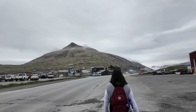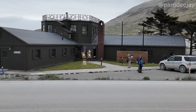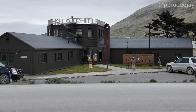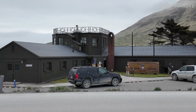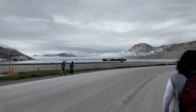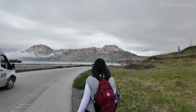Back past the Safeway. There's the airport again and the fire station. Of course, that's where you will find this visitor center. We'll get a little bit more of a standing still shot now. Don't think we quite have time to go in there and fully enjoy it today. Our goal is getting closer and closer. We just have to come down here, do a U-turn, and then we can head back over to the ship.